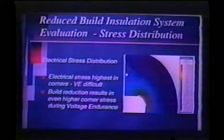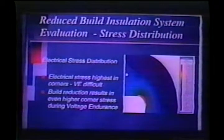Sort of the fundamental thing that one needs to consider when they start to design a reduced build insulation system is what happens to the electrical stress within a coil or a bar. As you can see over on the slide here, within the corner of the bar, what we're actually looking at is the insulation going around the corner of a stator bar. And when you do that, we look at the electrical distribution, and we'll note that right at the very corner of the bar, the electrical stress is approximately double the nominal stress. And so not only do you need to be examining this to determine where you need the corona resistance, but you also need to start to understand how to manage that electrical stress and to reduce it to be able to achieve decent life and reliability.